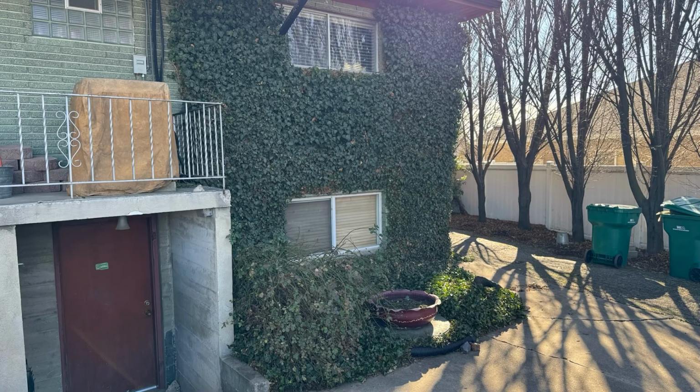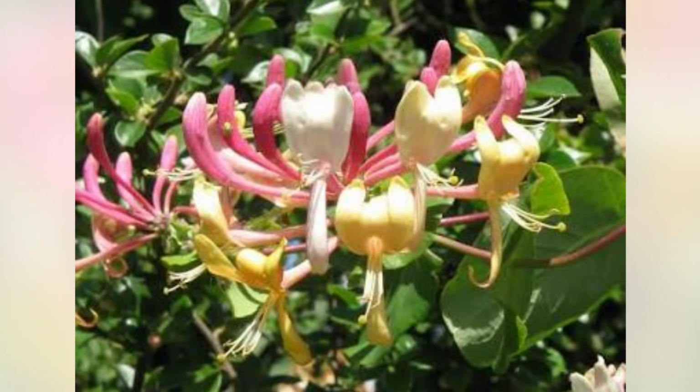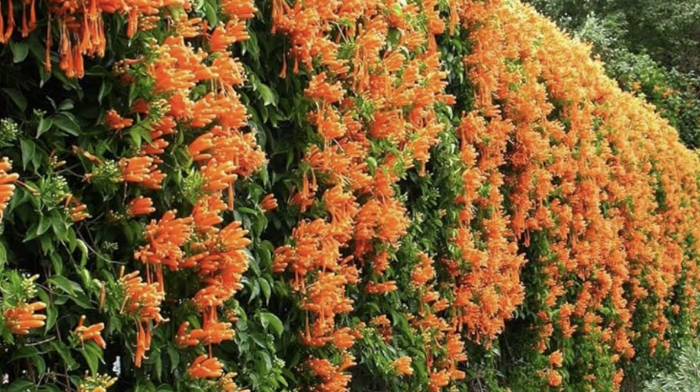And the fourth kind of plant are climbers. Climbers are very weak stemmed and they need something to help keep them upright and help them grow up. But these can be used on fencing, they can be used on walls. I have some trellises, but there are quite a few different kinds of climbers: wisteria, clematis, honeysuckles, and trumpet vines.